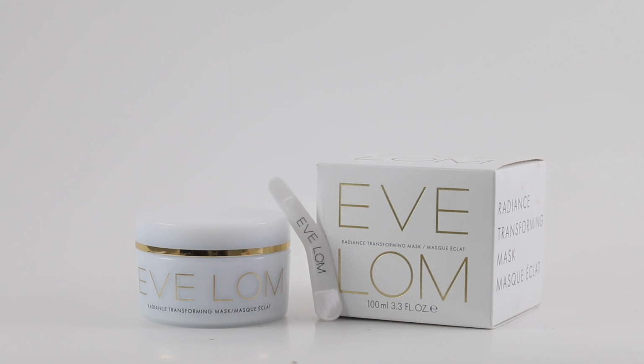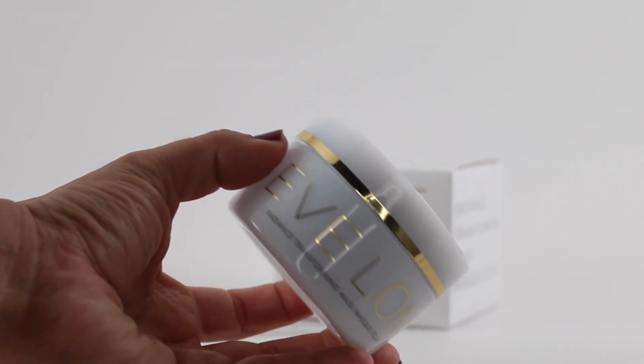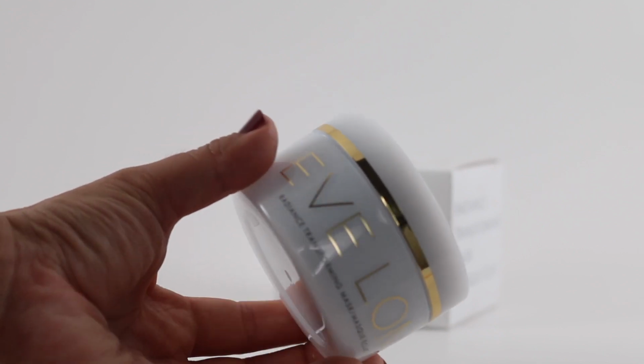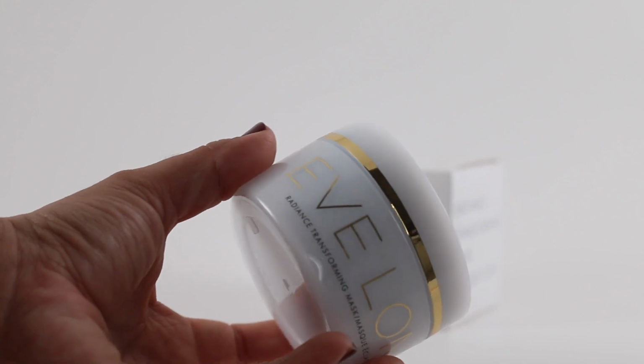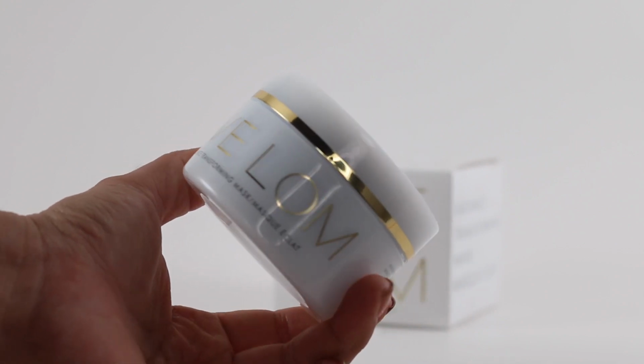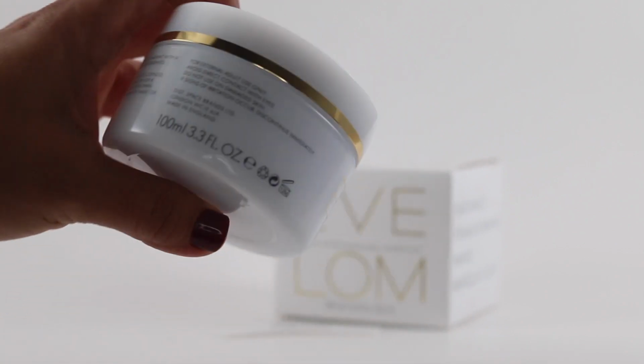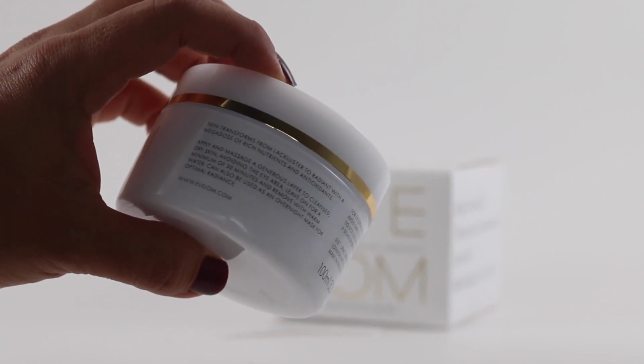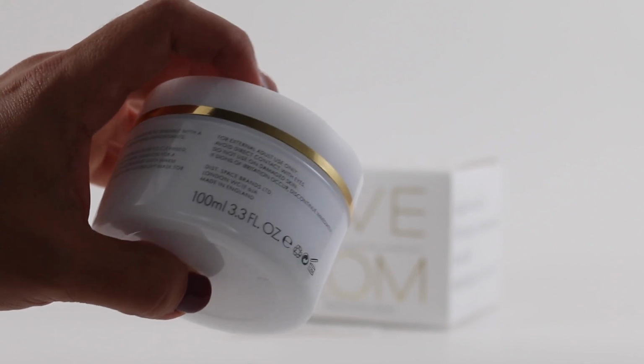Within this formula, we also see cannabis sativa seed oil, glycolic acid, sunflower seed oil, vitamin E, and jojoba esters, just to name a few. In skincare, cannabis sativa seed oil is used to replenish and strengthen the surface of the skin against transepidermal water loss or evaporation, as it does contain omega-3 fatty acids, linoleic and linolenic acids, amino acids, and vitamin E.